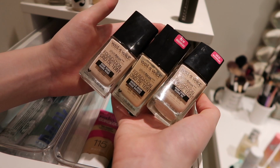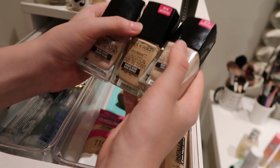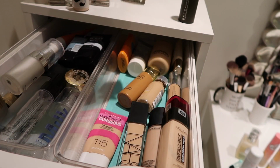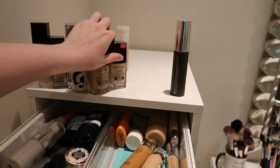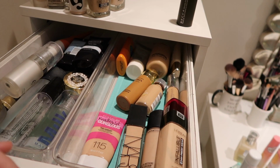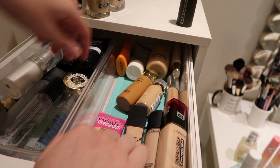I find them to be really universally flattering, so I am going to be keeping all 3 of these around just for my kit when I do my friends' makeup. I don't know if you guys know, but I actually do my friends' makeup, so I do have a kit for that I put together every single time I go and do their makeup, which is why I am keeping a bunch of these products.